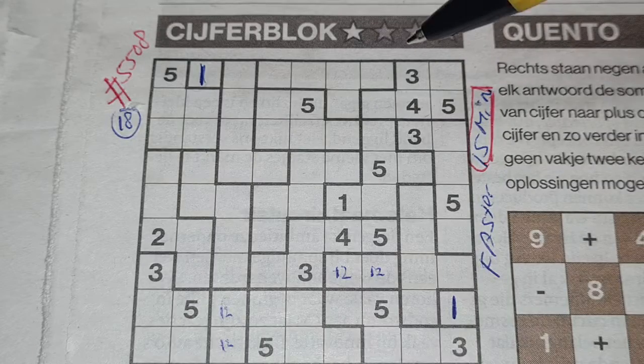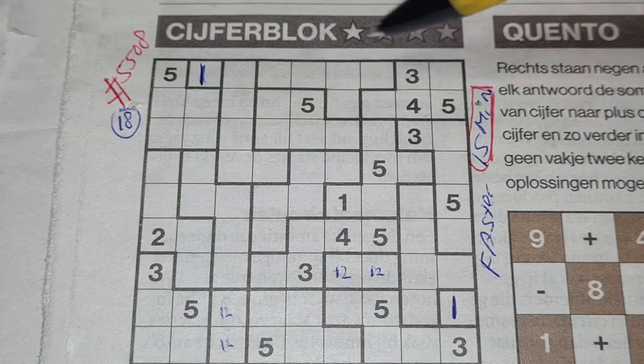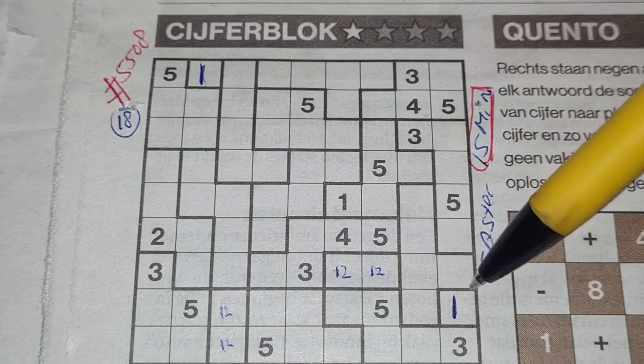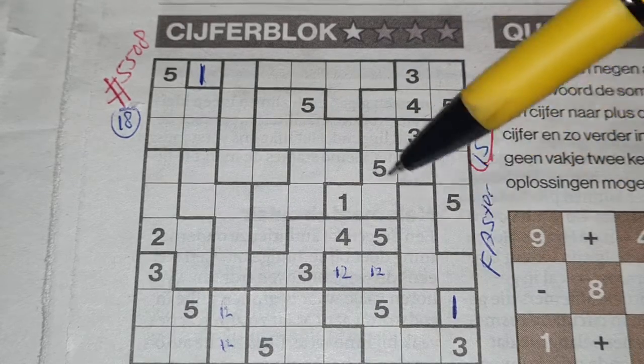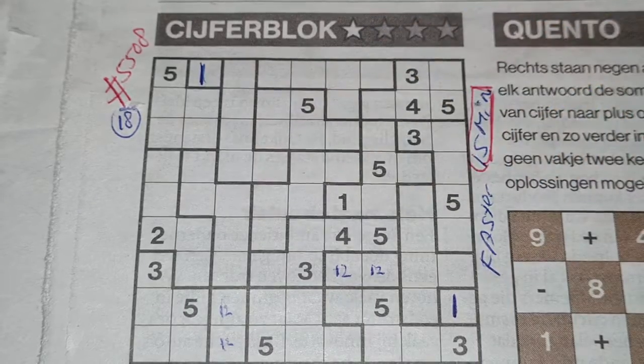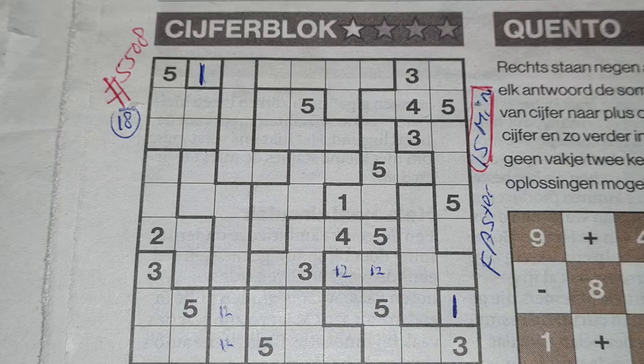Next question, do we have triple boxes here? Triple boxes. Where are you? No triple boxes. Quadra boxes then. Do we have quadra boxes? Let me scan. No quadra boxes.